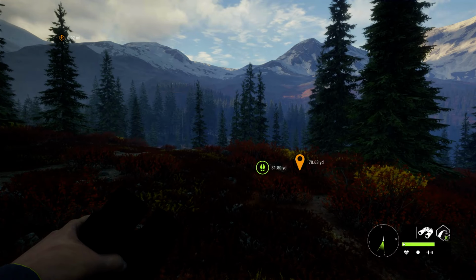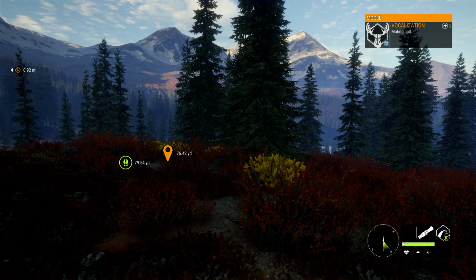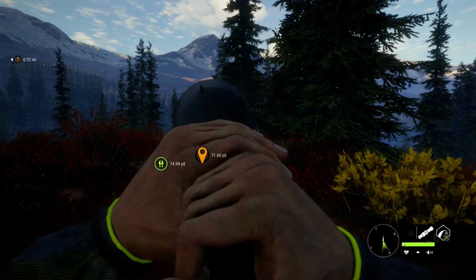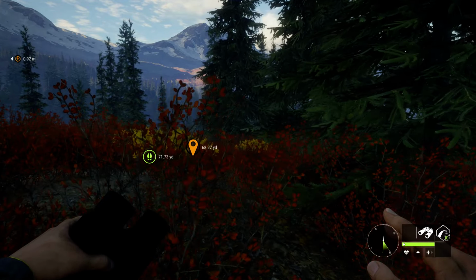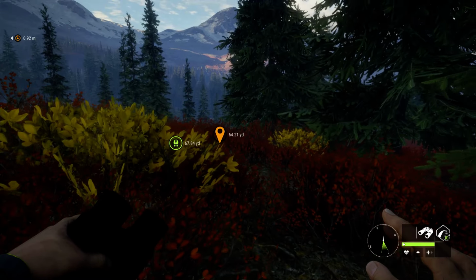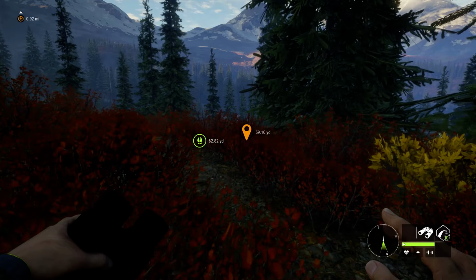Right now, we've just been notified that there are... Ooh. Hello. Hi there. It's a moose. Let's see if I can't get that with my Hudzik. Oh, come on, man. So I have earned the achievement, I believe, where I have actually harvested 50 moose. So I've become quite the moose hunter.